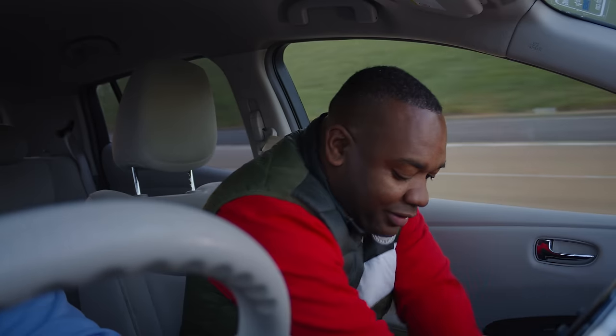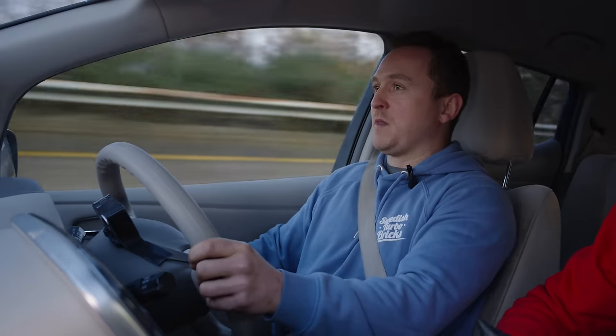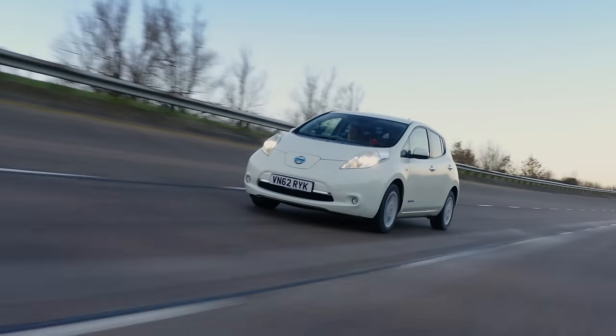Do you have any more snacks? I do have more snacks. What else can we do to tap the battery? How about if we just pull on the electric window? Oh yeah, draw some current. What about the hatch? No. We're not opening the hatch. What's the maximum speed we're allowed to do that? We're not doing it at all. We're not taking our foot off the floor.